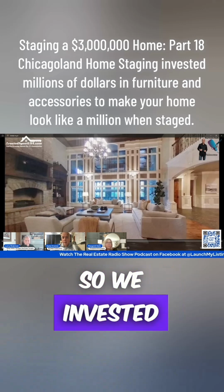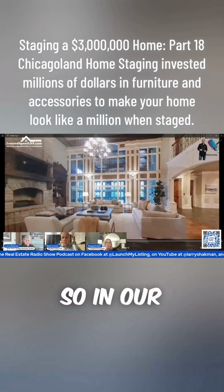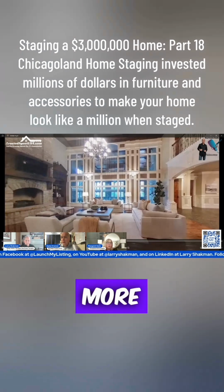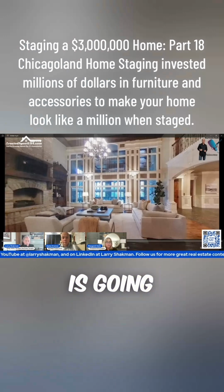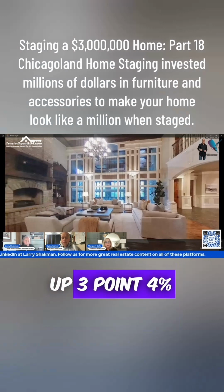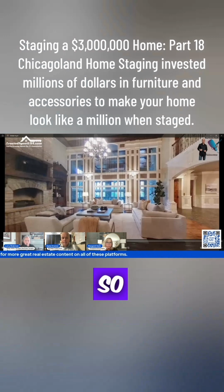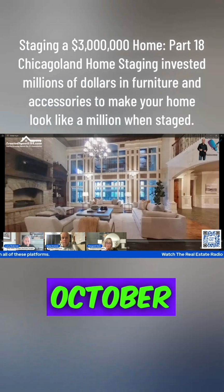We've invested millions of dollars into our inventory, into the furniture that we use. We're a little more designer. The way this market is going, and we talked about this on the last show, Dylan, prices went up 3.4% month over month, end of October.